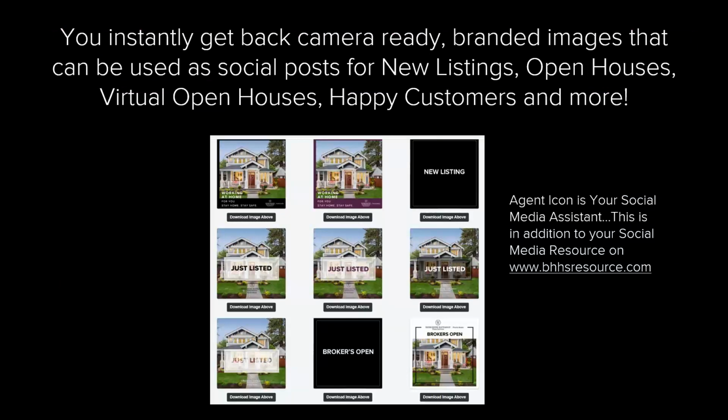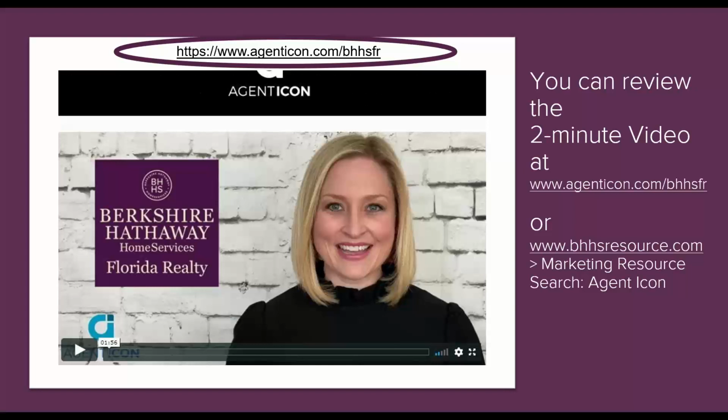You instantly get back camera-ready branded images that can be used for social posts like new listings, open houses, virtual open houses, happy customers, and more. So Agent Icon, you can think of as your social media assistant. This is in addition to your social media resource on bhhsresource.com. And you can try that out today. I think you'll love it.